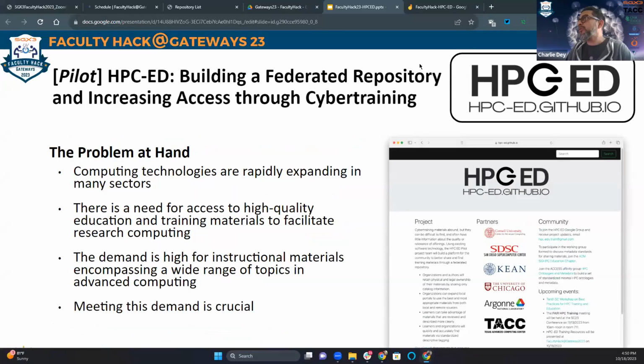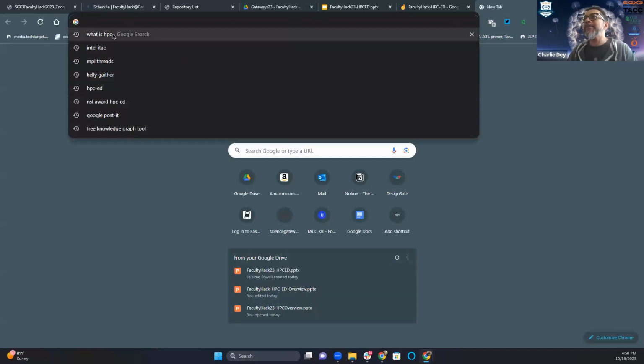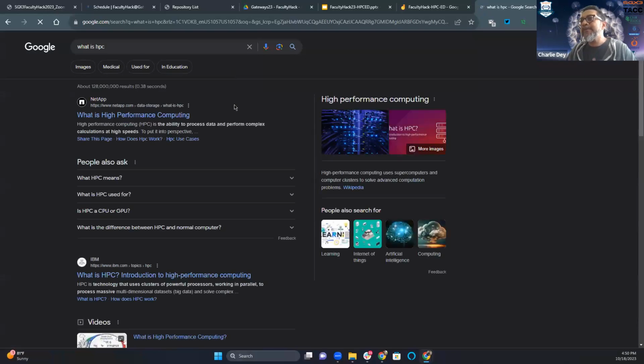Well, hey, let's not just see the slides. Let's see the actual hit. What is HPC? Oh, come on, mouse. There we go. What happens when I have too many windows open? All right. What is HPC?